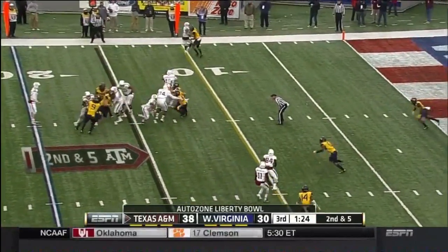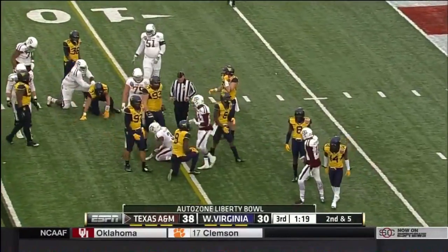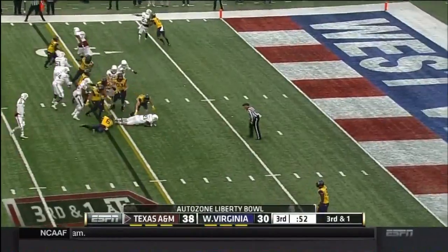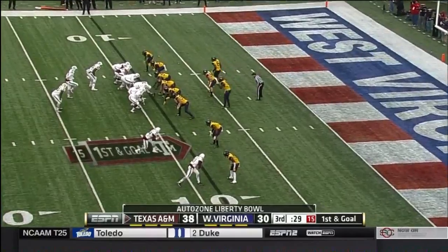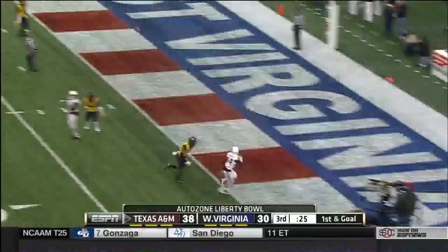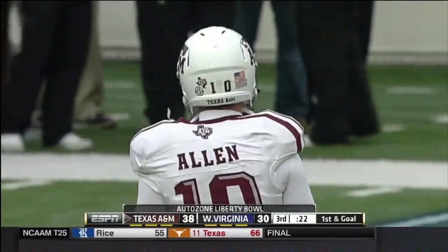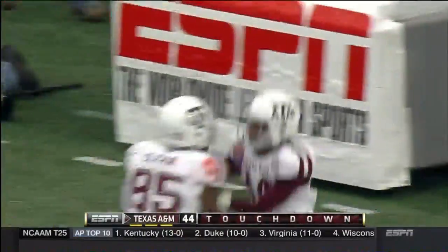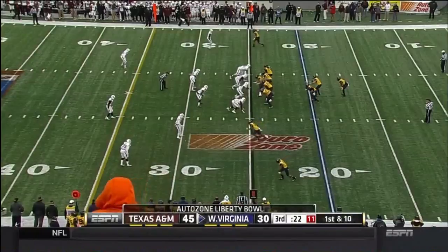2nd down and 5. Trey Williams, that time he slipped. And West Virginia's lucky. 7 yards per carry during the regular season. They give it to the big man, Trey Carson. He does the dirty work to get the 1st down. 5 here for Texas A&M. Throw into the end zone, looking for Kennedy, and he got it. Check that. Kyle Allen hits Malcolm Kennedy. Touchdown, Texas A&M. 18 points.